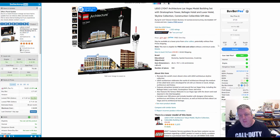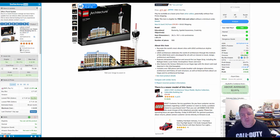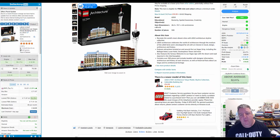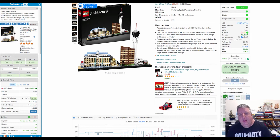And again, this tool is telling me 52% above average, which is decent. You can sort of tell it how much money you've got to spend, and it will suggest the number of these you might want to buy. In this case, basically it's saying the break-even price is £48.64. It's currently selling for £71.97. So if you just matched the current buy box price, £71.97, by another FBA seller, then you would make 51%, or £19 per sale. So not a bad product.